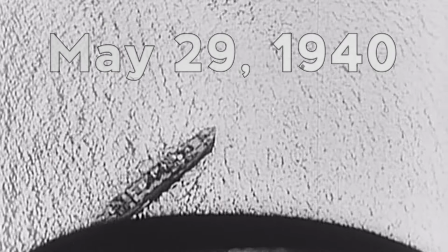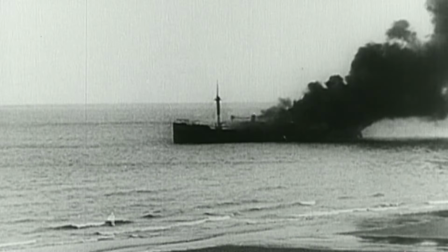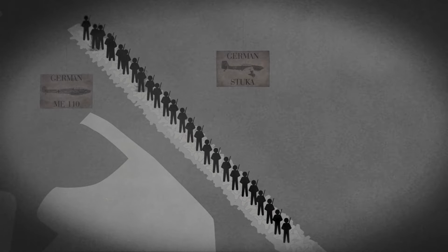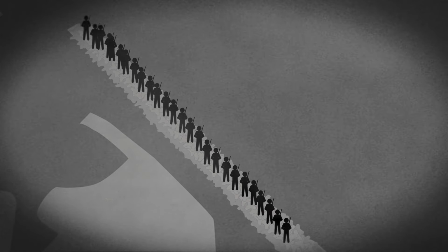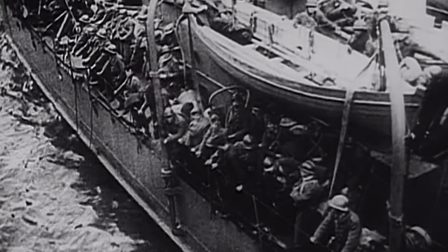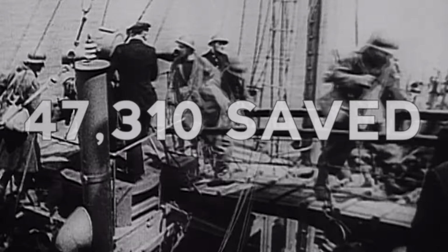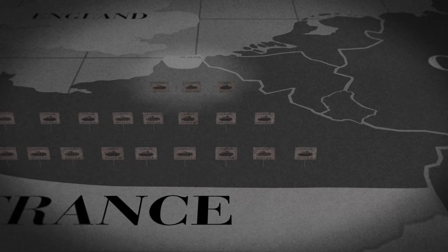May 29th, German Stukas and Luftwaffe continue their attacks, sinking destroyers, personnel ships, and other boats, each with hundreds of evacuees on them. They attempt to attack the mole, but do little to no damage on the breakwater itself. In spite of Germany's efforts to deter the evacuation, 47,310 men are saved. May 30th, German pressure eases once again, with cloudy skies preventing the Luftwaffe from attacking, and many of the panzer divisions ordered south to conquer the rest of France in what is known as Germany's Operation Red.